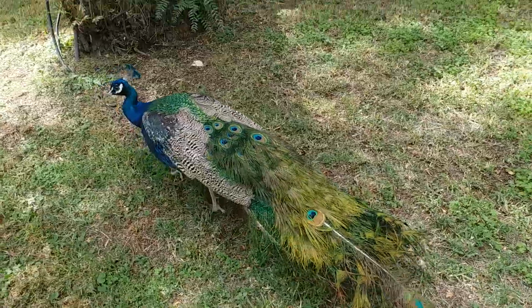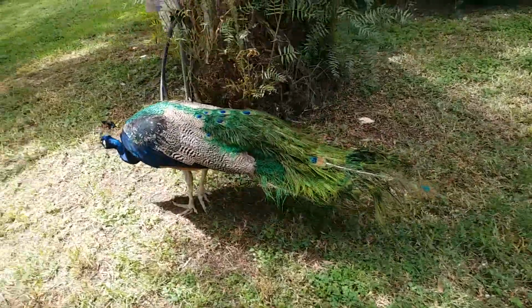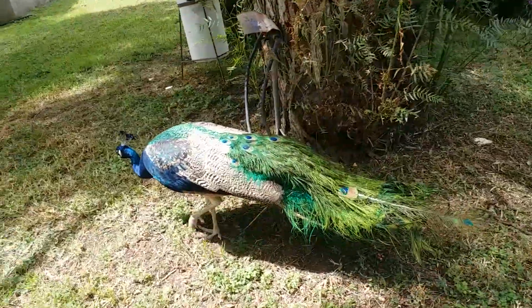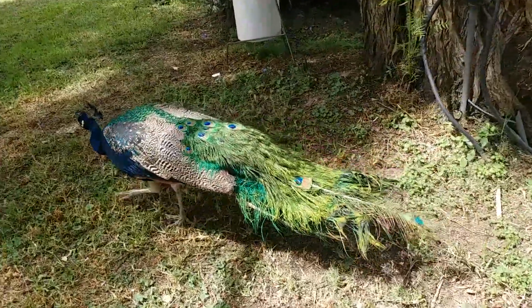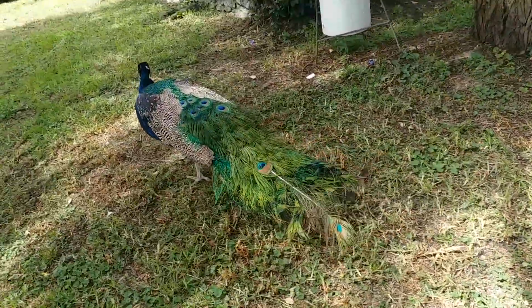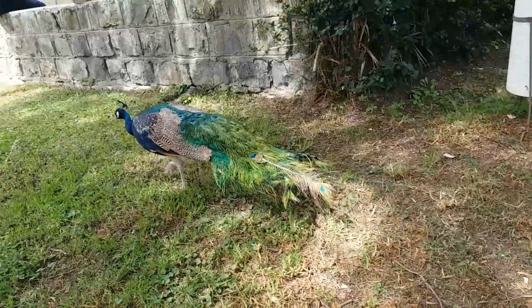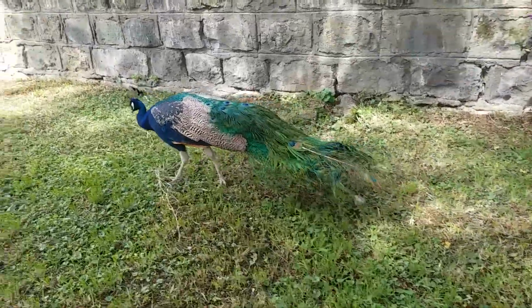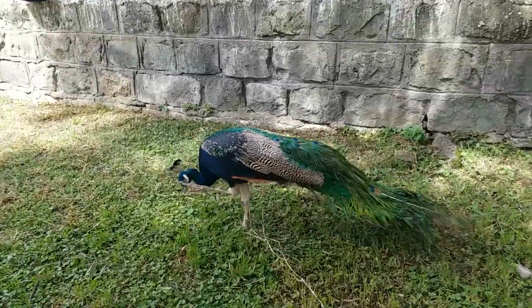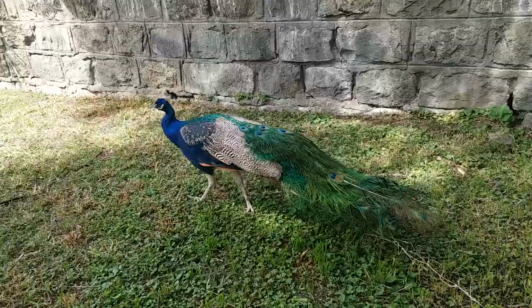Now, if you don't have a guard dog at home, peacocks can make a decent substitute. They will let you know whether anyone's on your compound with a series of loud, distant crying calls. To make them good guards, keep them penned up for several months so they know where home is.